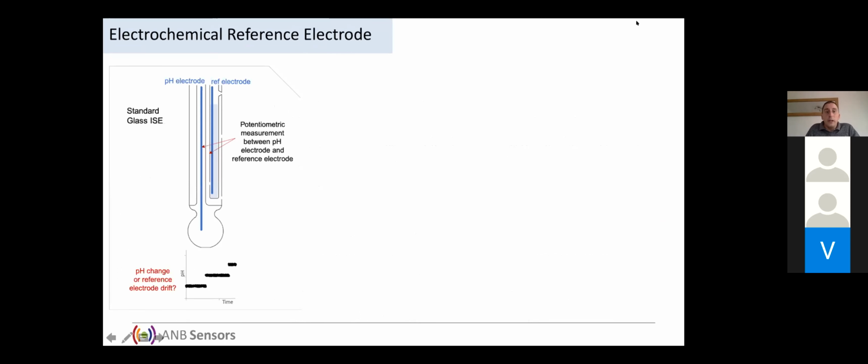So where do we sit with our technology? Our main technology is around reference electrode drift and understanding that and monitoring that. If we look at a conventional glass pH electrode, and this technology works exactly the same for the ISFET, we have a pH sensor which has to be referenced to a reference electrode. That reference electrode is normally housed within a chamber through a sort of a membrane. Over time, ions leach from that chamber and cause drift in our reference electrode.